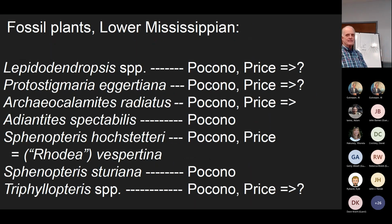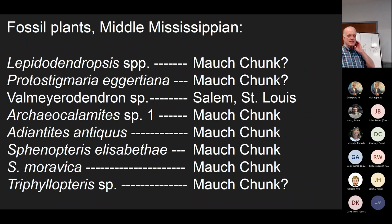Okay, I've already talked about this, so I'm not going to recapitulate any to speak of. You can download it, but I'm giving here the ranges, the occurrence of each of the various species about which I've spoken. And same thing for the middle Mississippian. The Lepidodendropsis occurs in the middle Mississippian, or is it the early Mississippian? Well, is it the Mauch Chunk or is it the Pocono? And there's some doubt about that, and so I reflect that with a question mark.